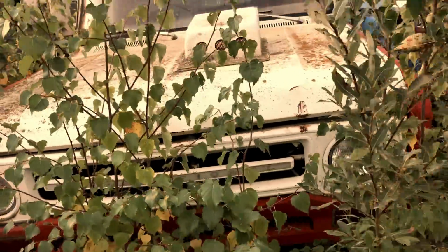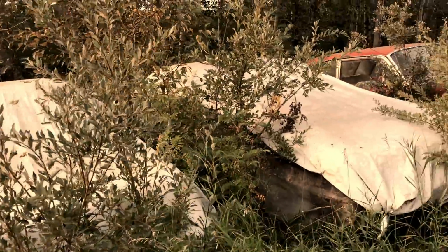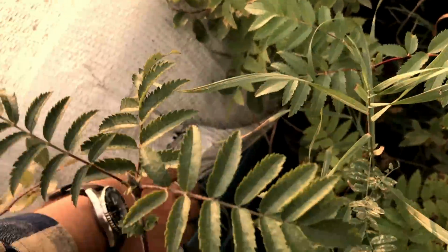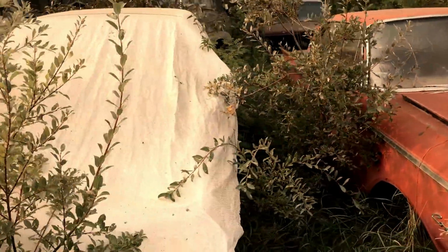Old International tow truck. It's had the boom removed on it. There's all these mystery cars out here too that are underneath the tarps. Probably because they're either in better shape or maybe a little bit more collectible. I don't want to pull back on the ropes.